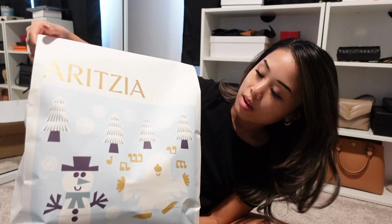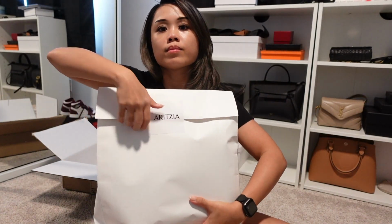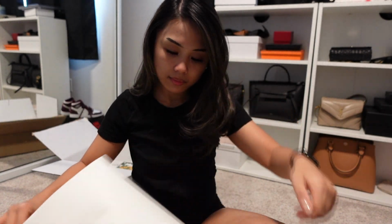Finally got the items that I ordered from Aritzia in the clientele sale, and here it is. I really like their packaging a lot, so let's open it together. Alright, I got a few things, and here they are.